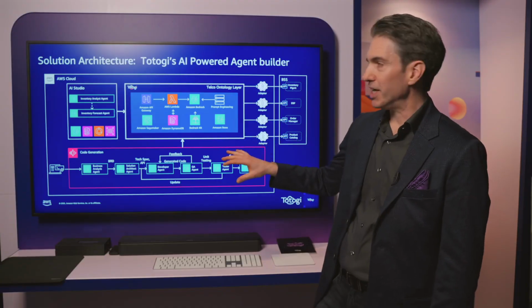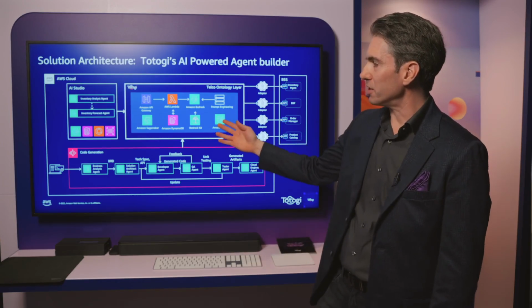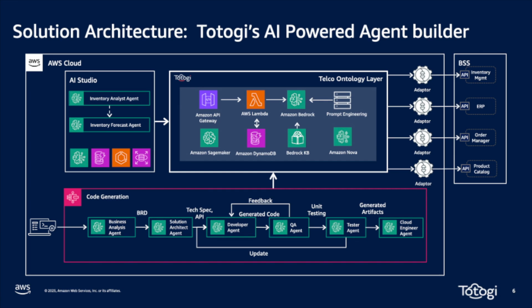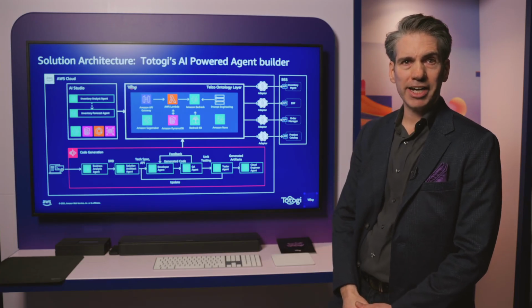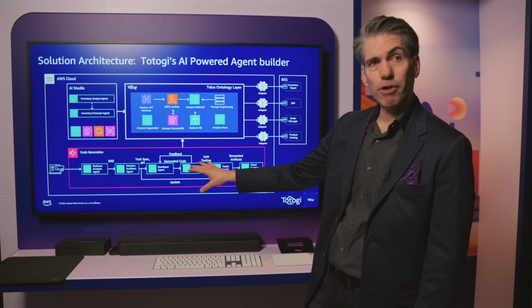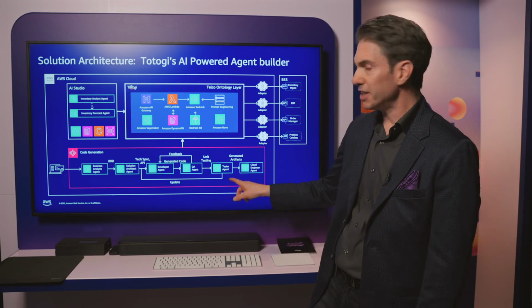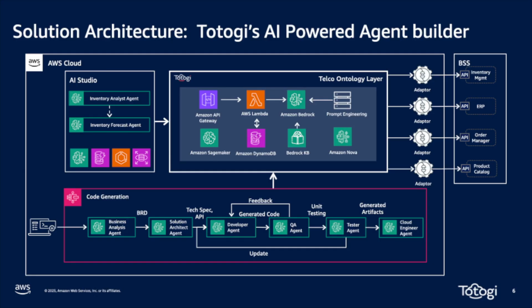So we couldn't have done this without AWS. Within BSS Magic, the core is the telco ontology layer, which is powered by Bedrock and Bedrock knowledge bases. AI Studio is a serverless platform deployed on top of AWS. And when we generate the adapters and generate code, we've worked with the AWS Generative AI Innovation Center to create a special purpose agentic workflow that models your development teams. This is capable of creating telco-grade software. And as you can see, there's a self-healing loop so that when code and tests are generated, they get run and they don't get deployed until all those tests succeed.